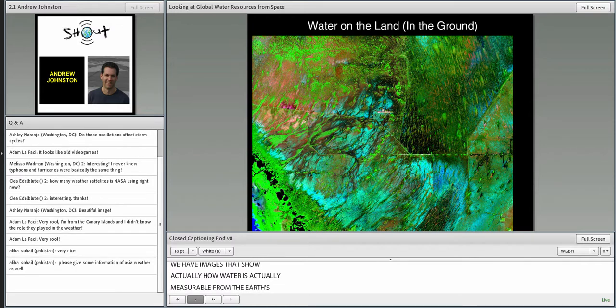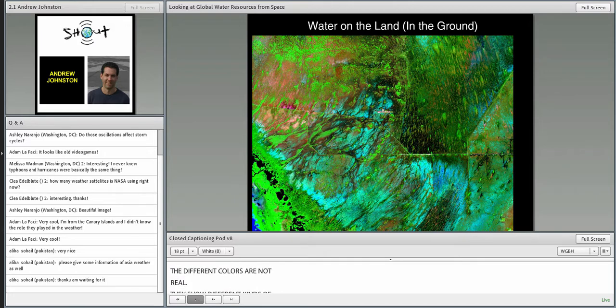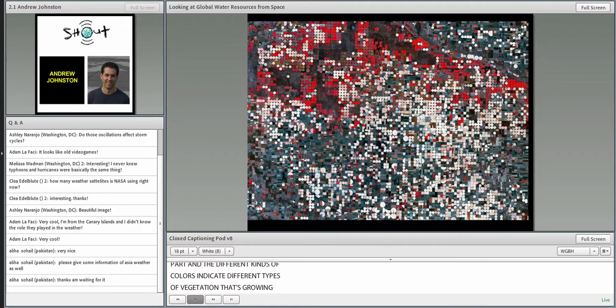You're looking at a really crazy image of the Florida Everglades. This is in the southern part of Florida. The different colors here are not real, again. They actually show different kinds of vegetation. In this part of Florida, the water moves from north to south, so from the upper part of this image to the lower part, and the different colors that you see there indicate different types of vegetation that's growing that takes advantage of that. This image is probably about 100 miles from left to right in size.